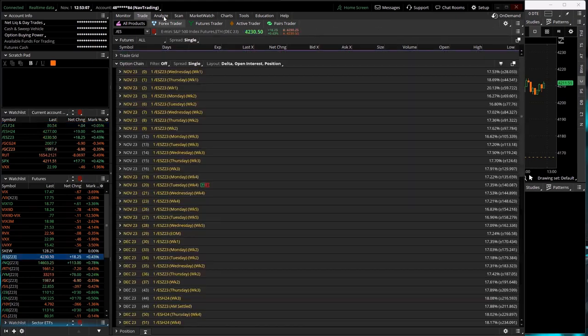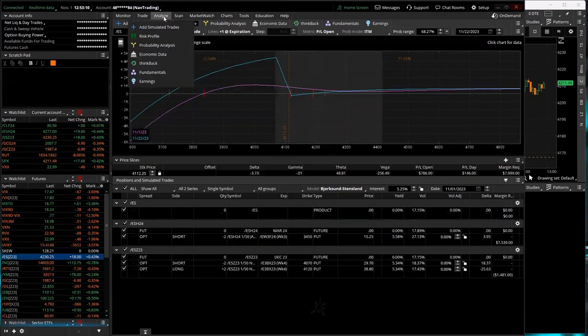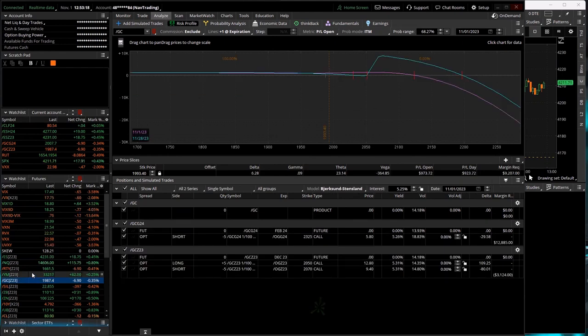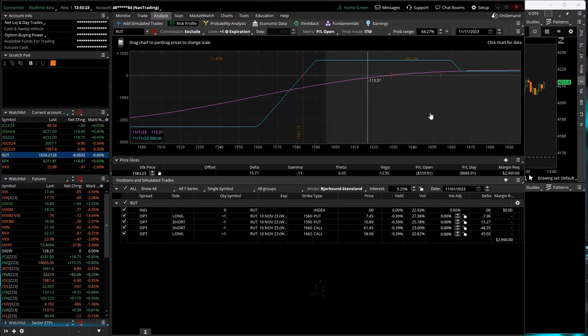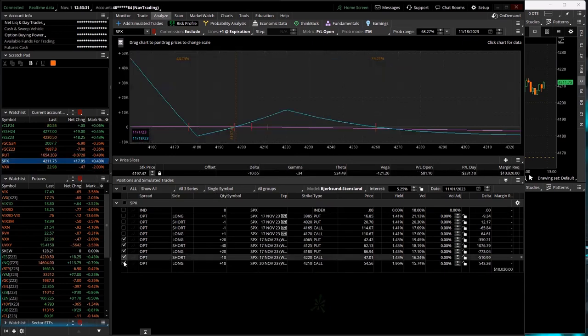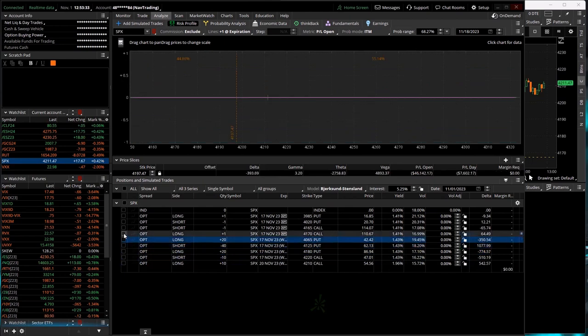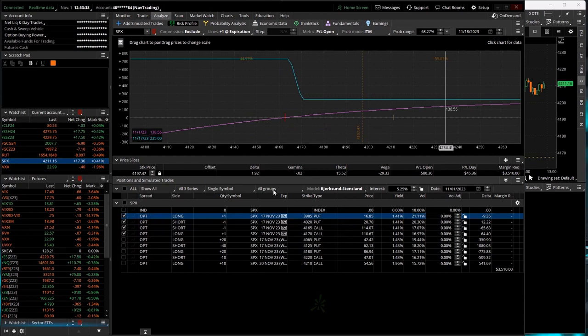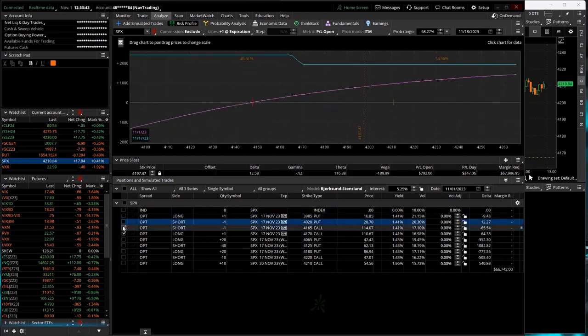Got a hedgehog in ES that's doing well. Got a reverse hedgehog in gold. It's up a little bit. Got a duck in RUT that's in pretty good position. It's up a little bit. We've got about 10 days left on that one. Got a duck in SPX that is up the beak. That one has a November 17 expiration.